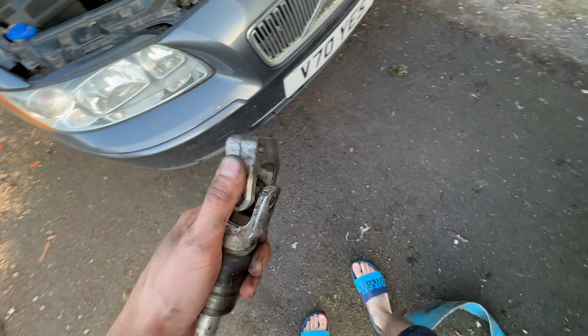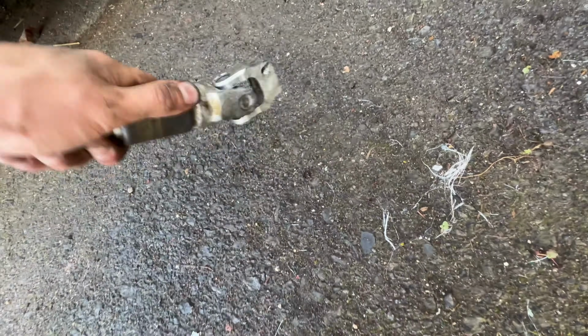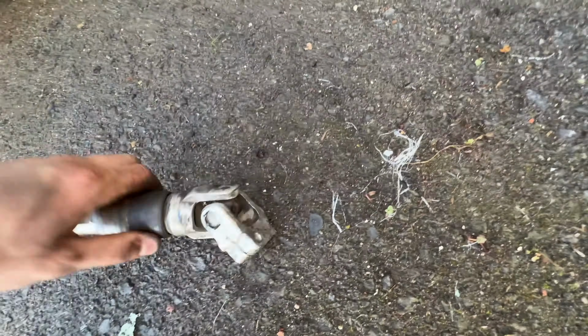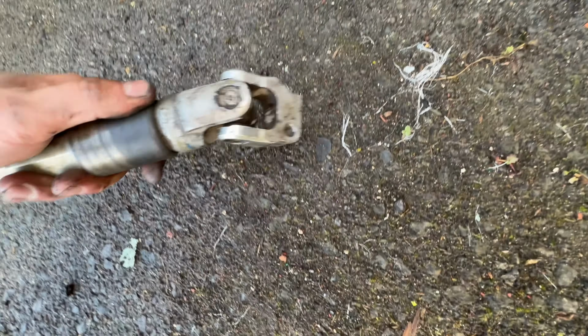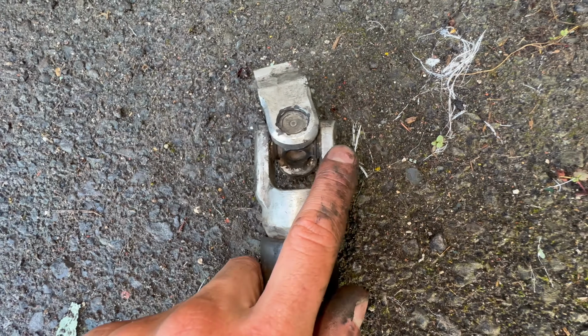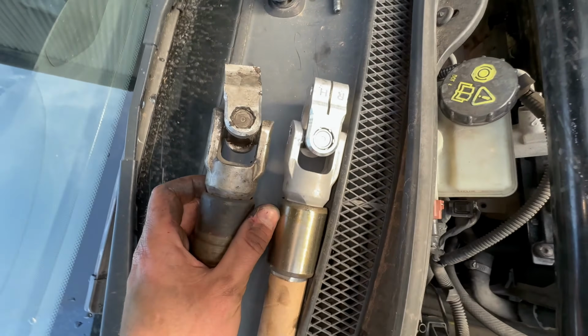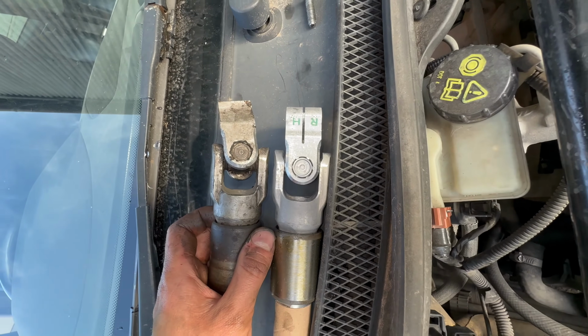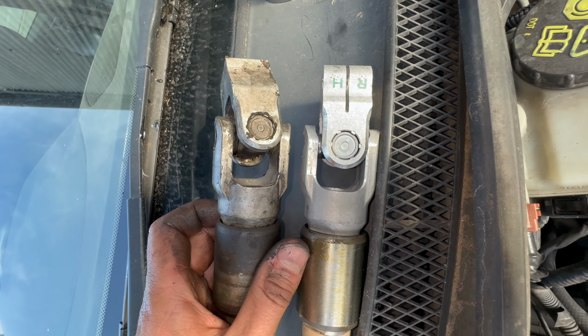And the problem I had with mine is it's seized one way, so it's absolutely fine this way, but it's seized on the other way, very, very stiff, and you can actually see that it's splayed out slightly. Or perhaps I'm imagining it.